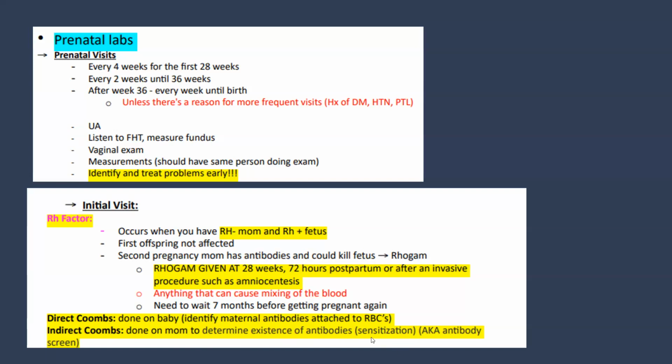Antibodies and sensitization are usually coinciding of one another. So if you have, for example, a positive indirect Coombs test, that means that there have been antibodies made. Would you give RhoGAM in that situation? Probably not. I think the answer would be no, because if there's already antibodies there, what's the point of making it? The whole point of RhoGAM is to trick the mother's body into thinking that there are already antibodies produced in a way.